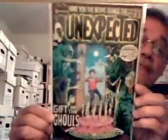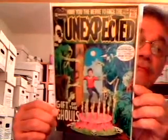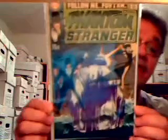Okay, another great Adams cover. Unexpected 124. And keeping in the same vein, Phantom Stranger number 5. Another great Adams cover.